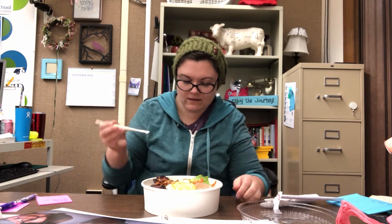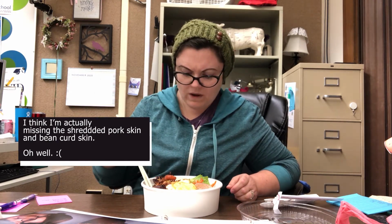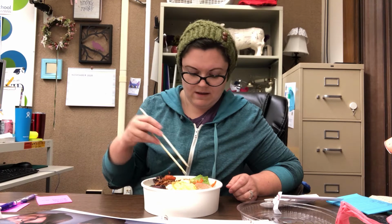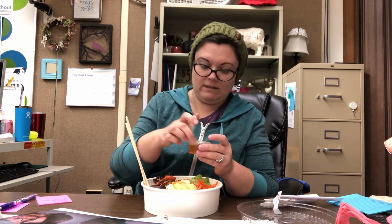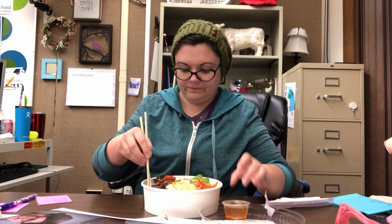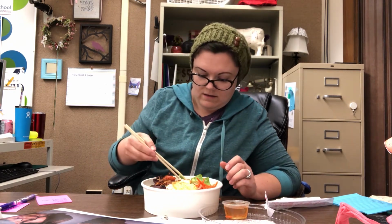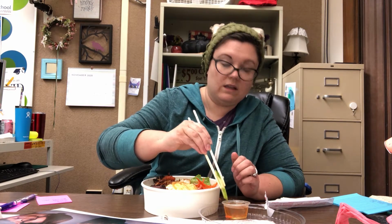Okay, so in this is a rice combo. We've got shrimp, shredded pork skin, pork chop, steamed egg, and a little bit of salad with a little bit of dressing here. So I think I'll dip rather than pour. Okay. So this place, they have spring rolls, and then they have banh mi, which is excellent. I love banh mi. And then they've got rice bowls like this.